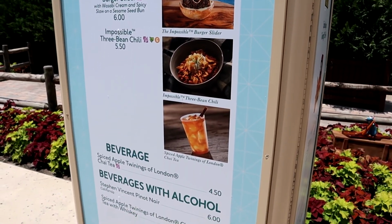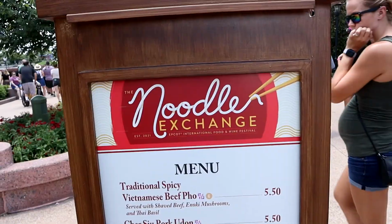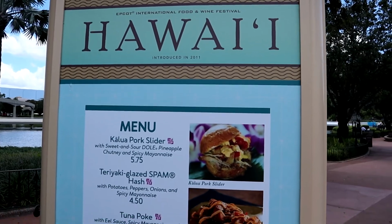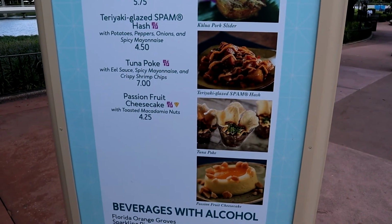So right before we go into World Showcase, there is one more booth, and it's called Noodle Exchange. We're not gonna get anything here, but we're just gonna show you the menu and what they have just in case you wanted to know. Once you enter World Showcase, to your left is the Hawaii booth. Now this is a returning booth that has a lot of the same items as previous years. Here is a list of those items. We are going to go through World Showcase clockwise to show every booth and their menus.